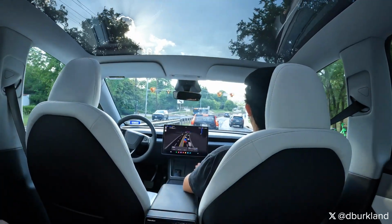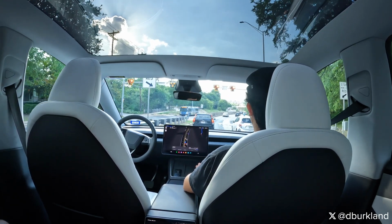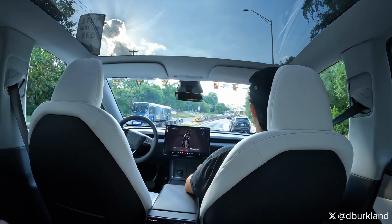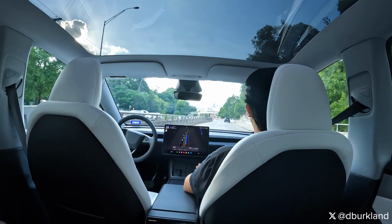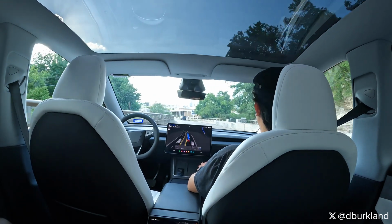So here we're coming up on what looks to be an active crosswalk, but the pedestrian looks to have just crossed on the right there. Yet the car, since it sees the lights flashing, still comes to a complete stop, makes sure that nobody's in the crosswalk, and then proceeds forward. So maybe a little overly cautious, but I'm not going to knock Robotaxi for this because I'd rather be safe than sorry in these situations.